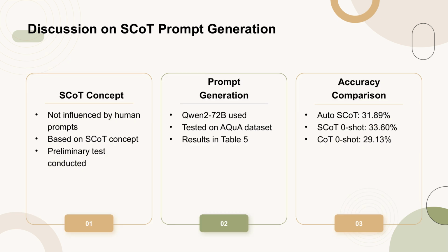The authors conducted a preliminary test to demonstrate that the experimental results are not influenced by human-crafted prompts but rather due to the concept of SCoT. They used Qwen 2-72b to automatically generate prompt templates based on the SCoT concept and tested these on the Aqua dataset. The results, presented in Table 5, show that while the accuracy of automatically generated SCoT prompts is lower than that of manually crafted SCoT prompts, it is still superior to zero-shot performance. Specifically, the accuracy of automatically generated SCoT prompts is 31.89%, compared to 33.6% for manually crafted SCoT and 29.13% for zero-shot. This suggests that the automatic generation of SCoT-based prompt templates is feasible.